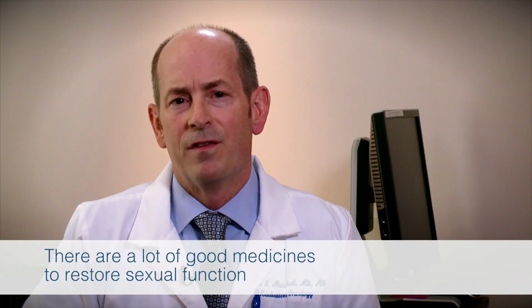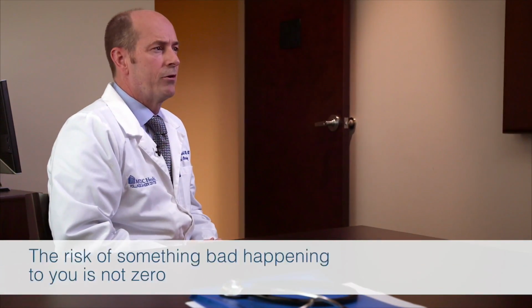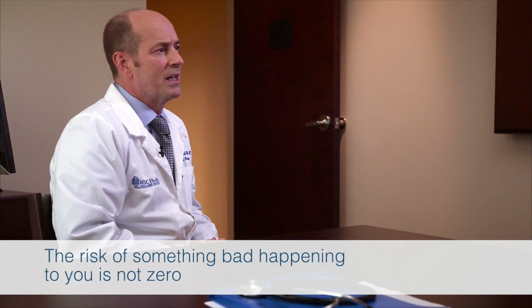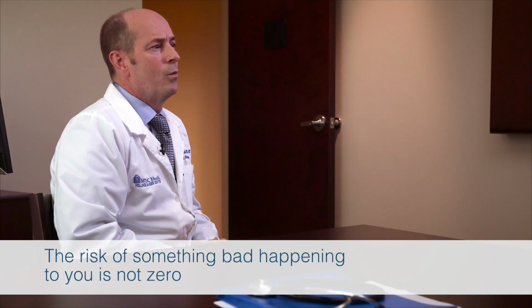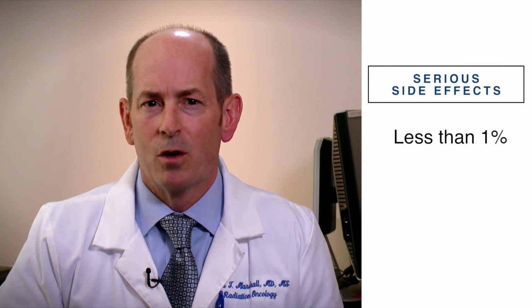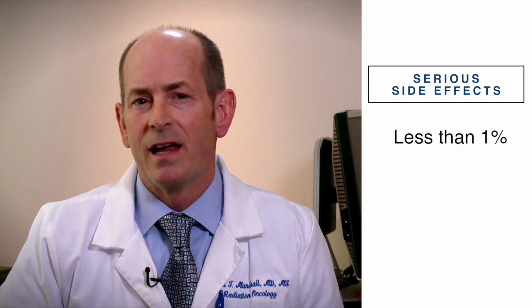Finally, there are a couple of things that are very rare but could be very significant if they were to happen to you. The risk of something very bad happening with the treatment for prostate cancer is not zero, whether you have surgery or whether you have radiation therapy. If you have either one, it's possible that you could have an outcome that we would like to avoid, that would require surgery to fix, or transfusion for severe bleeding, or some other problem like that. The good news is that the risk of something this bad happening is very low. It's approximately less than 1% that anything that severe would happen if you decide to have your prostate cancer treated with radiation therapy.